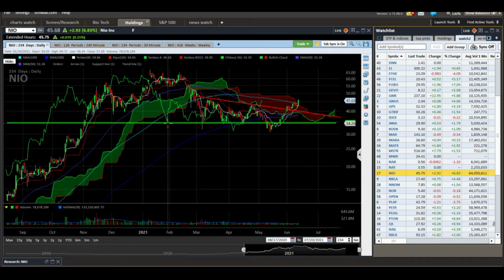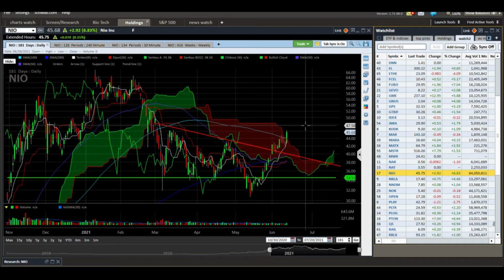So I had this support area I was watching, and we dipped down below it a bit, but this area here does seem to be acting as support, this sort of a zone here. Let's call it a $30 to $35 range has been acting as support here. We've already come up to $45, so that's about a 40% gain from that area. Good momentum. Let's see, we have some resistance here. So like I said, the flat areas of our cloud can indicate areas of resistance.